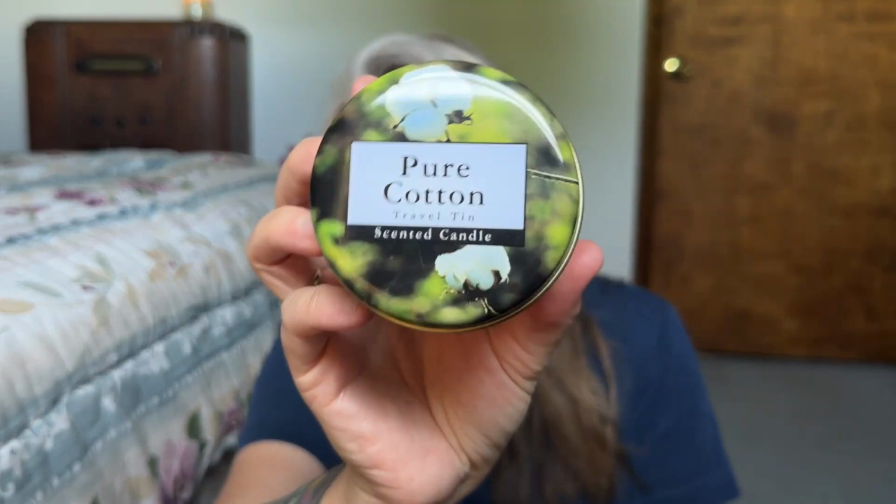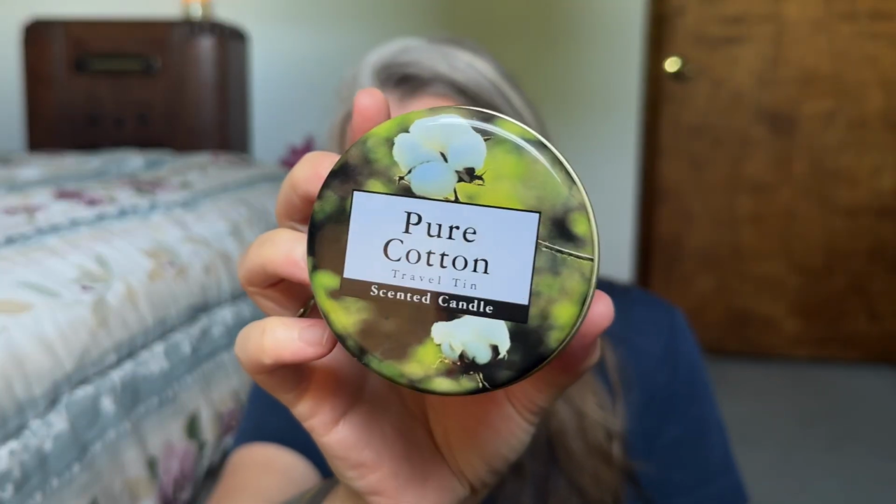She also had another tin candle. I got really excited when I saw this one, but y'all, I gotta be honest, I don't like the smell of it. This is a pure cotton candle scent, and it just says travel tin scented candle. I don't actually see any brand information on here whatsoever. It was only $1, so I think she probably picked this up at like a dollar store.